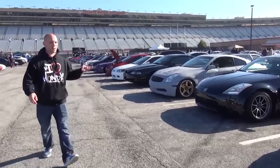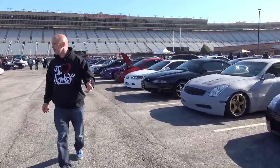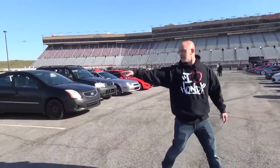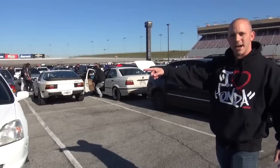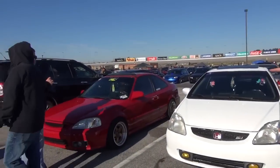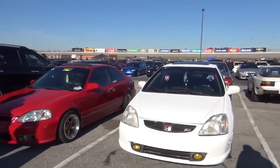Accords, and of course, like I said, we have some Nissans. EP3 over here, a beautiful little white one. A Civic hatch right next to it. Get the Civic hatch real quick. EM1. So you can see pretty much anything you've ever wanted to see at the show and more. There's NSXs, I'll show you in a little bit.